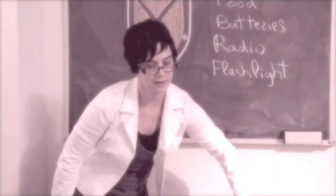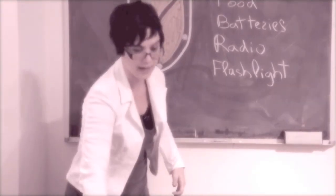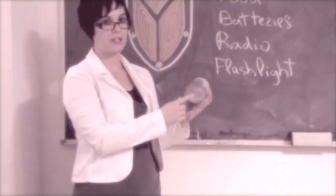Some of the most important items for your emergency preparedness kit include water and different kinds of food, such as ready-to-eat meals and canned goods. Just make sure to check the expiration date on your canned goods, as well as your ready-to-eat meals, before consuming them.